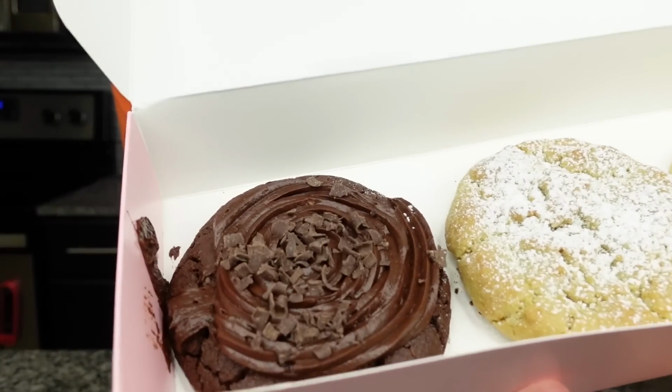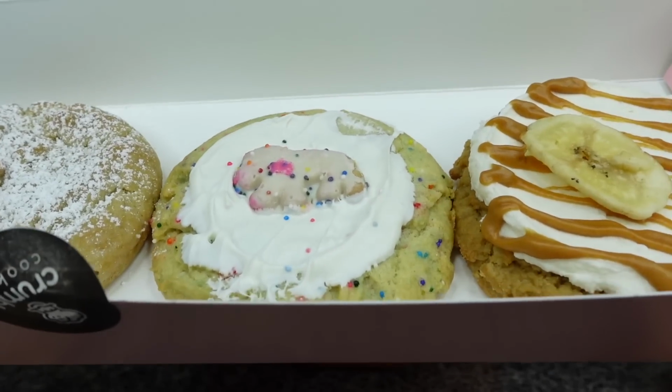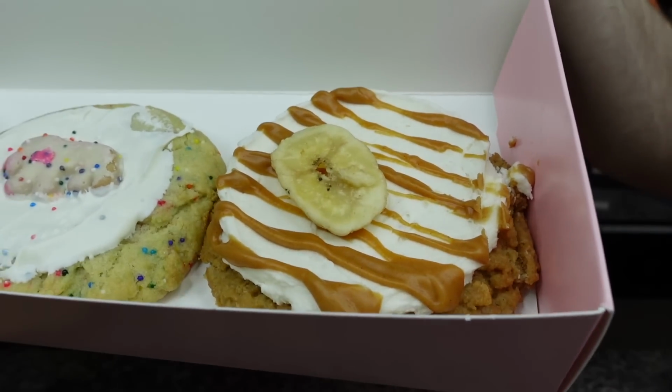Ooh! Oh my goodness. I made a mess. Oh God. Wow, okay. That banana peanut butter one actually looks incredible. So we have the chocolate cake right here, the Kentucky butter cake, the sugar animal, whatever, and then the peanut butter banana. Oh yeah, let's just start. I already got my thumbnail and everything. This is so laid back for me.